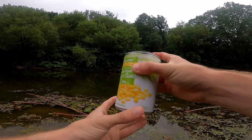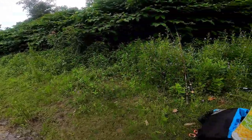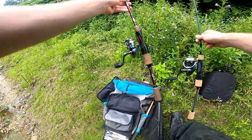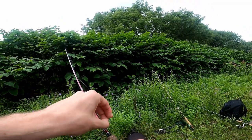Already threw some bread on the surface. Got our can of corn right here. About to set up the rods and get the line wet. Let's see if we catch it. Well, I'm gonna go with the old faithful, man. The Bass Pro.